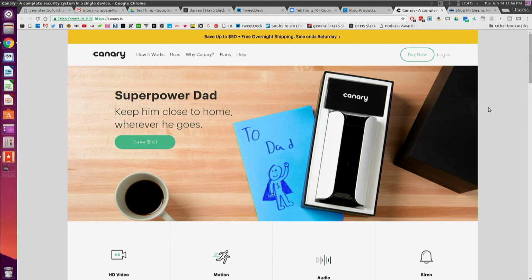So second off, the one that I own at home and I use, and I am a renter again, is called the Canary, at canary.is. This one is a motion detecting camera. It records in HD. It also records audio, so you can hear what people are saying or when your cats are meowing.